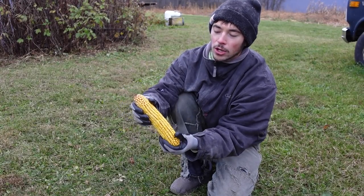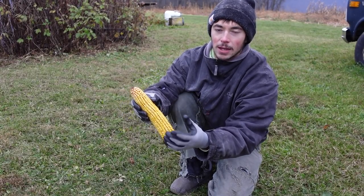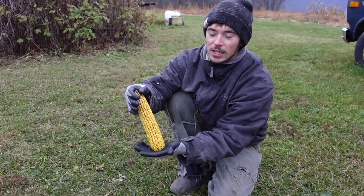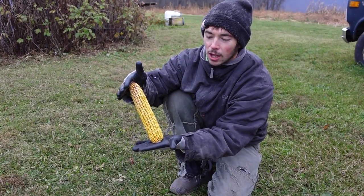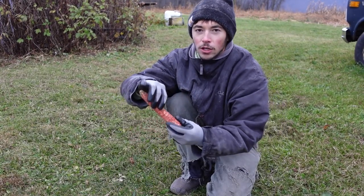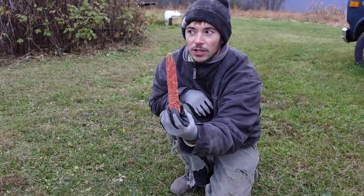Now, that's about exactly what you're looking for when growing field corn. It can be a little smaller, it can be a little bigger. The kernels can be the same thing, a little smaller, a little bigger. But that's about what you're looking for. You want to have a nice, even filled cob from bottom to top. And then it'll go through, shuck it, and you should have a cob that looks like this when it's finished, okay?